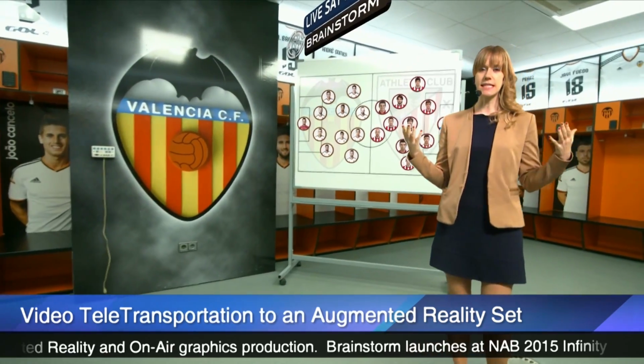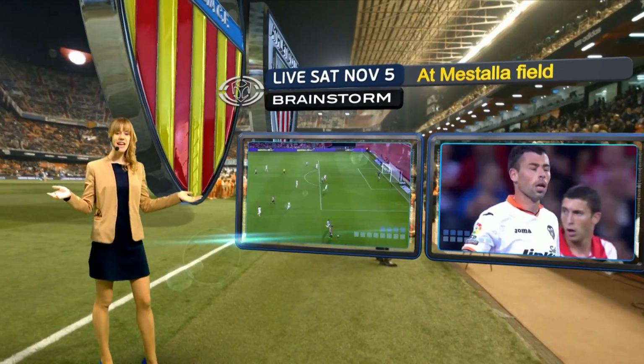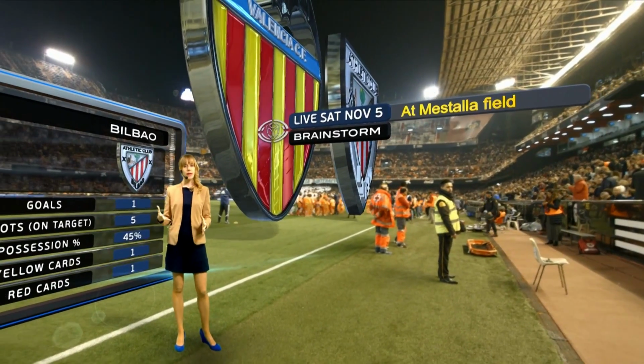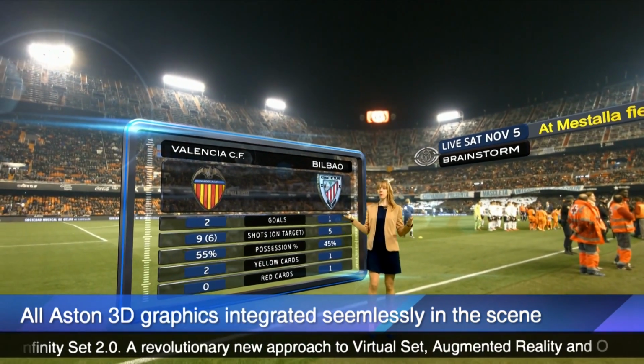Now I will give you the statistics of the teams right from the field where the match is going to be played. This is what we know so far. Valencia needs to win if they want to stay in the battle and jump to third position. However, Bilbao at the top of the list also needs to win if they want to stay as a leader of the championship.